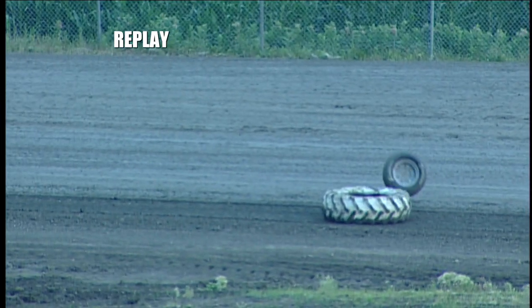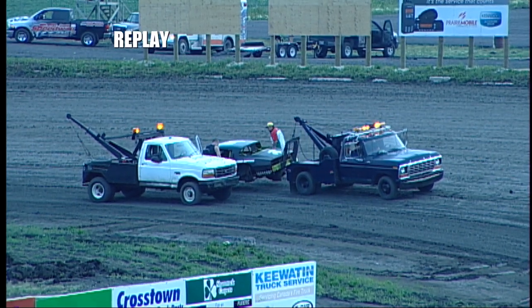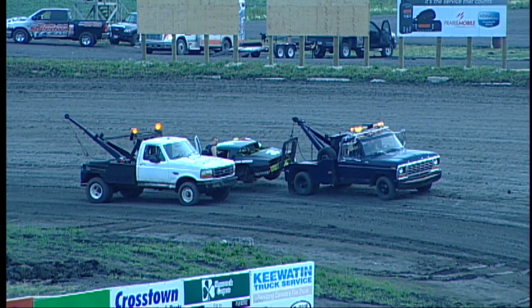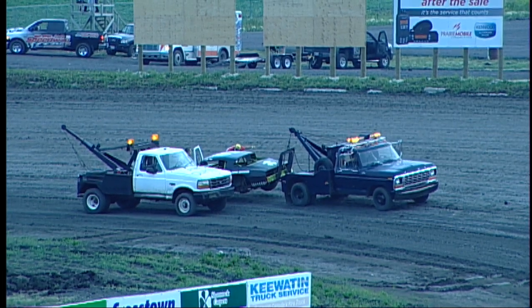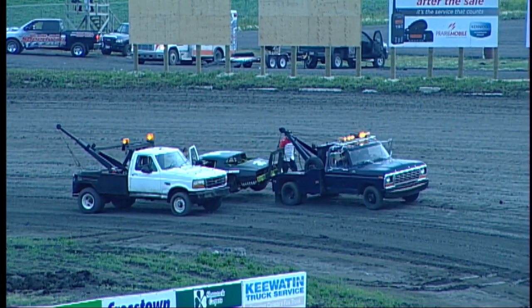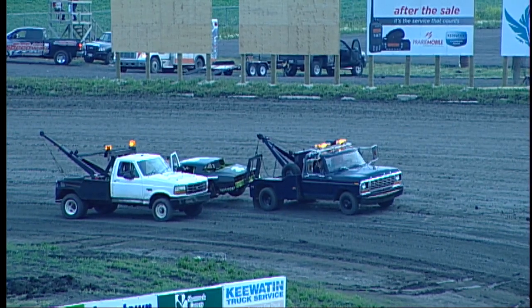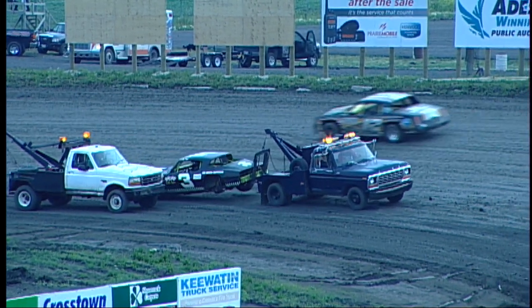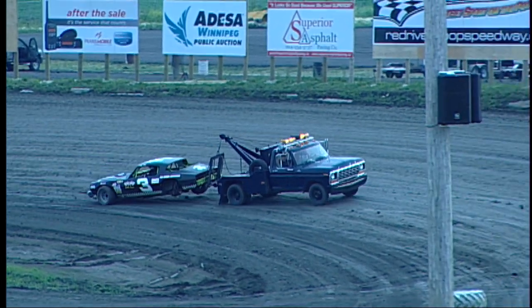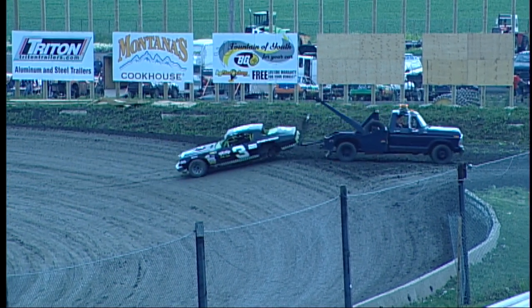Complete restart. All right, so complete restart. The number three is on the hook, as you can see. We will remove the number three from the racetrack. That is Ethan Friesen on the hook, and get ready to go racing next time around.